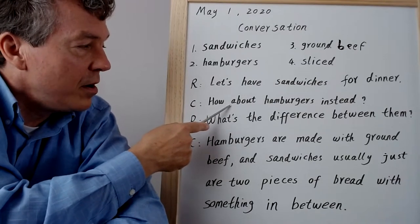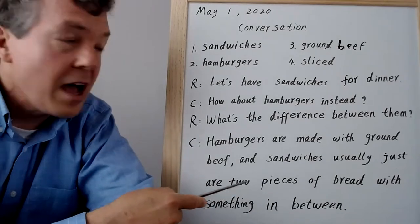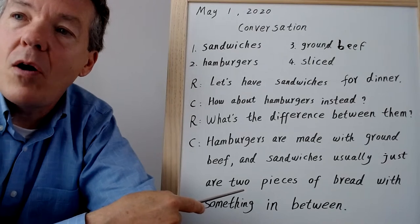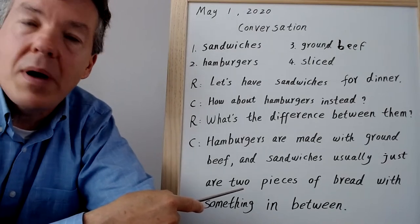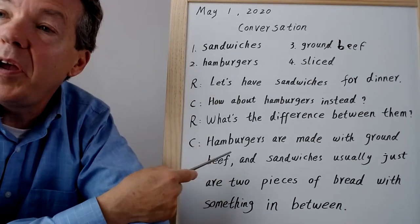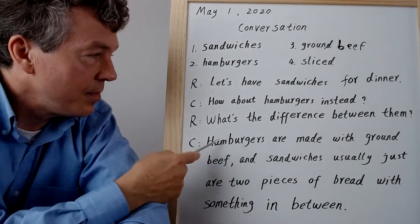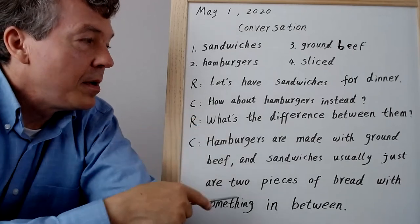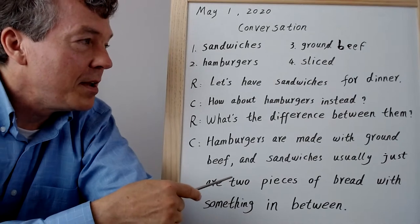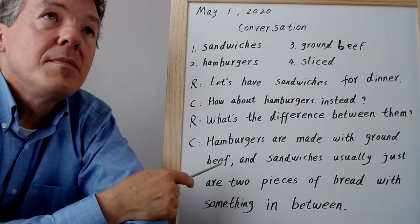Sometimes if you say it quickly, you're not even going to hear the A here. How about hamburgers instead? How about hamburgers instead? Okay. What's the difference between them? What's the difference between them? Okay, you want to do this one? Yeah, that's a tough one. What's the difference between them?